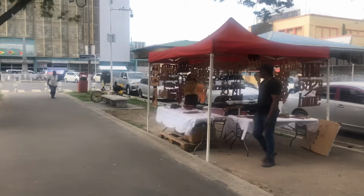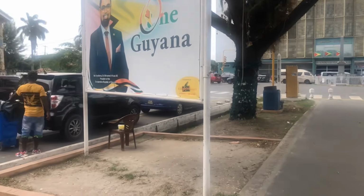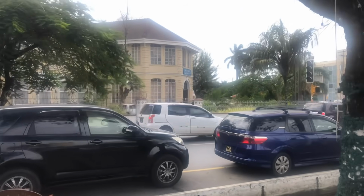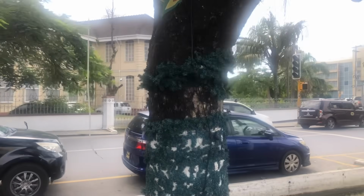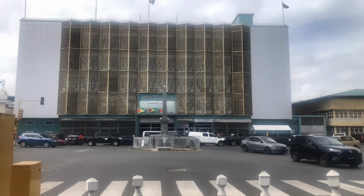These guys are selling their local handicrafts. That's the National Library here in downtown. And that's the Bank of Guyana building.